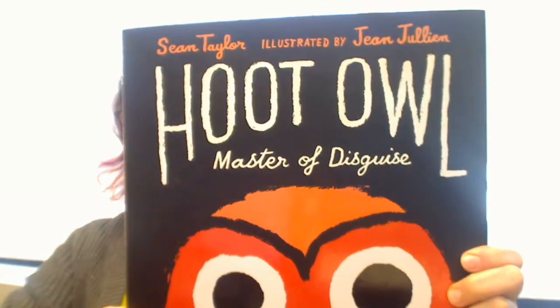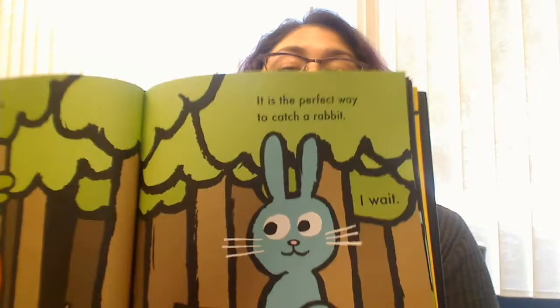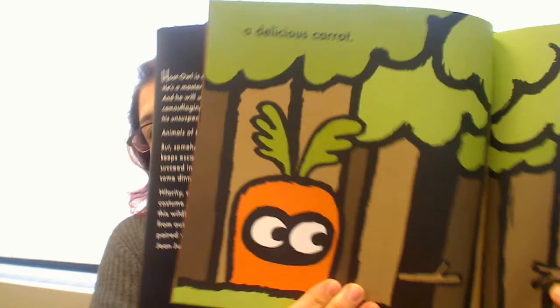All right, next one is called Hoot Owl, and this book is just too cute. It's called Hoot Owl, Master of Disguise. This book kind of reminds me of I'm Not Cute, with the little owl, and he thinks he's ferocious. Well, this owl also thinks he's ferocious, and he really wants to go catch himself a snack, and he thinks he's the master of disguise. He can hide from anybody. So the first thing he does is he tries to catch a bunny by dressing up like a carrot.